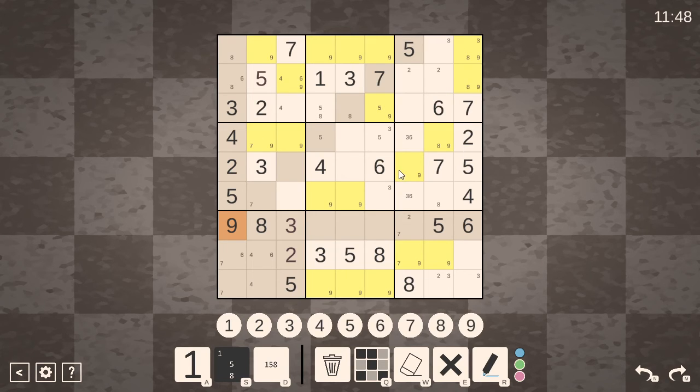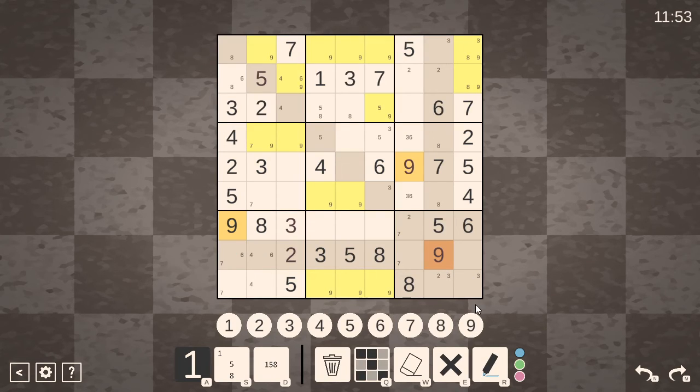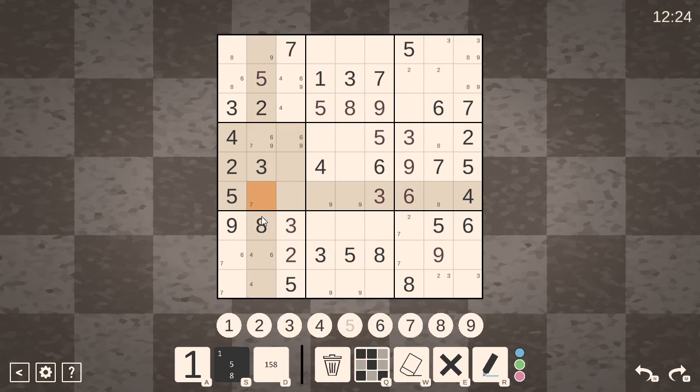Oh, and these two are pointing at this 9. Just like that. It's all sorted. These two are double sorting, which gives us this 9. Which does give us a 5 and 8. Look at all of those pencil marks unwinding now, isn't that satisfying? That's a 6-9 pair, so that's a 7.